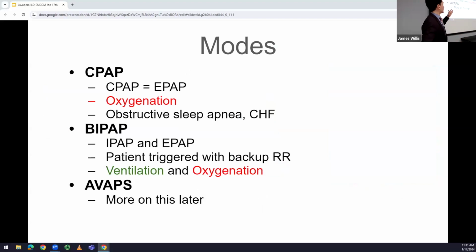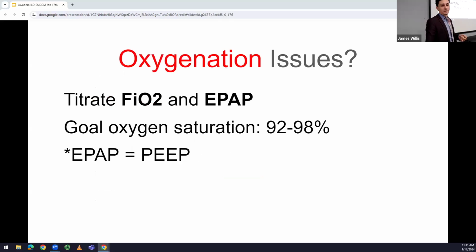So the different modes: you have your CPAP, which is basically just applying EPAP, and it's really meant to provide oxygenation and open up the airways like you have in sleep apnea. This is typically what EMS will give for CHF. You have BiPAP, which is the difference: you have your IPAP and EPAP. It's triggered with a backup respiratory rate, and this is more to help with ventilation and oxygenation. The last one is the AVAPS, which I'll go into a little bit later, which is less common, but I think we all should be aware of it and definitely use it in the right situation.